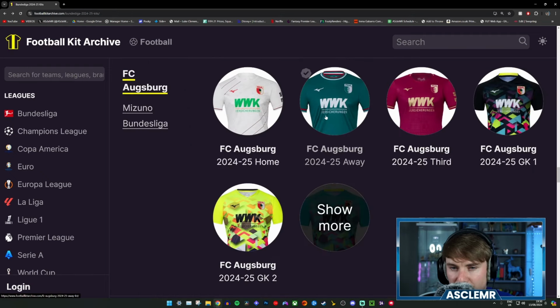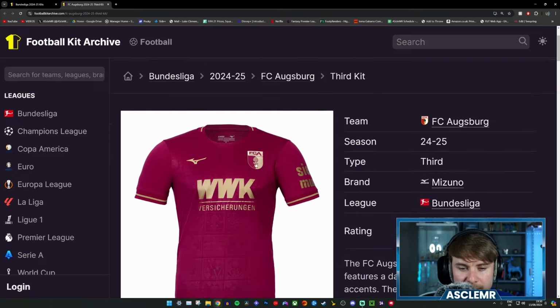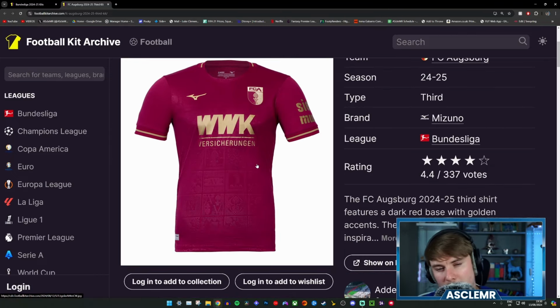I think it could be the worst one we've seen so far in terms of colour scheme. But then you have this absolutely... Oh, mate.